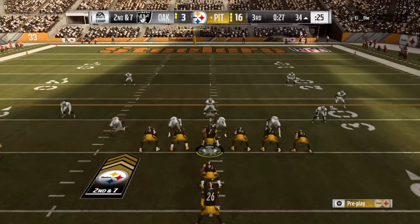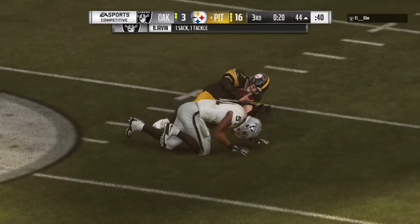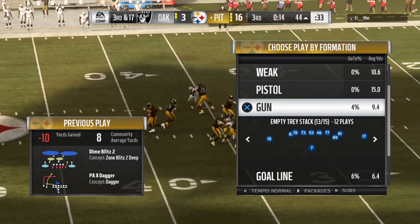4 down. Set. Blue 30. On 2nd down, here's Roethlisberger, under a heavy rush, and down he goes. Bruce Irvin in there to make the sack. He buries him for a loss of 10.